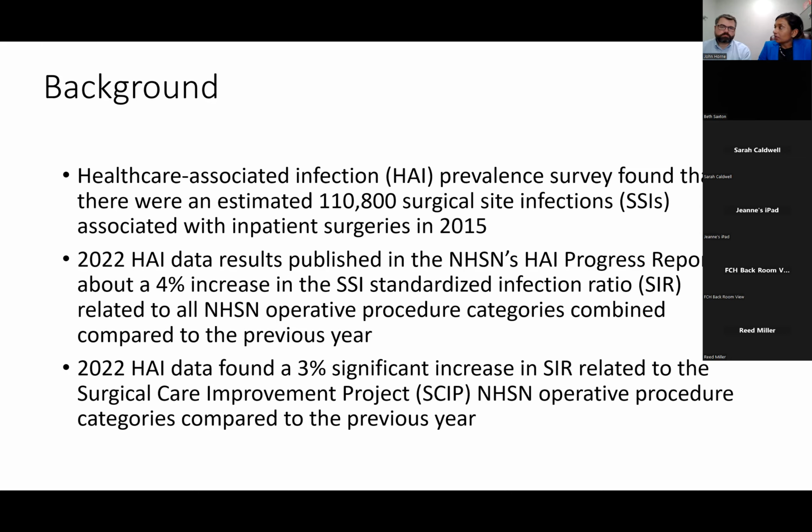Just looking at the data, in 2015 there were over 100,000 cases. And the 2022 NHSN report says they're still increasing, about 4% of the cases of SSIs, surgical site infections. And our SIR rate has gone up in surgical site infections too. In our particular state, some of the struggles we have had are with hysterectomies, C-section sites, as well as colorectal surgical site infections. So there are some tools, and we'll talk about them as well.